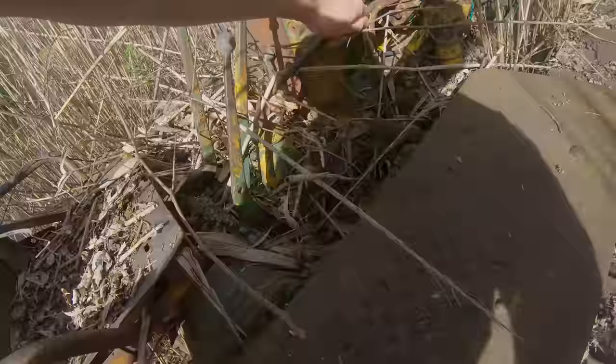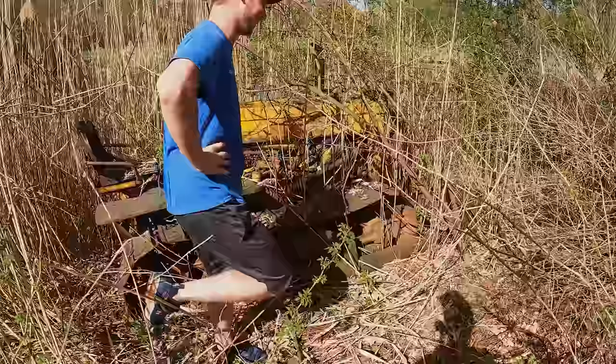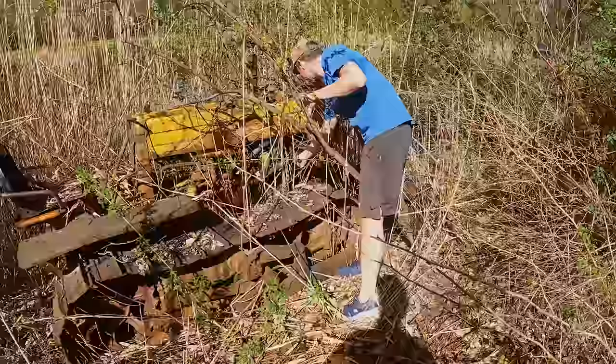A little sticky. I hope the engine's not locked. How many, 18 years ago? Well, it's been a while.